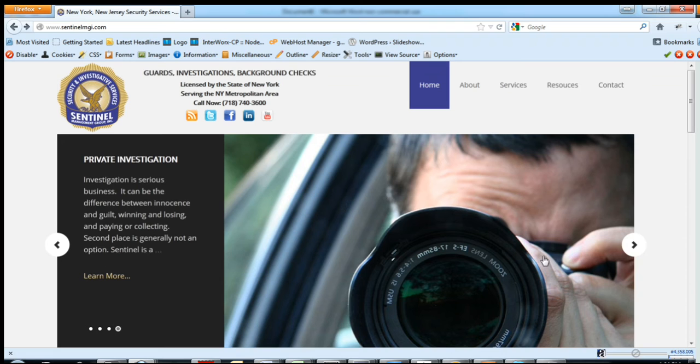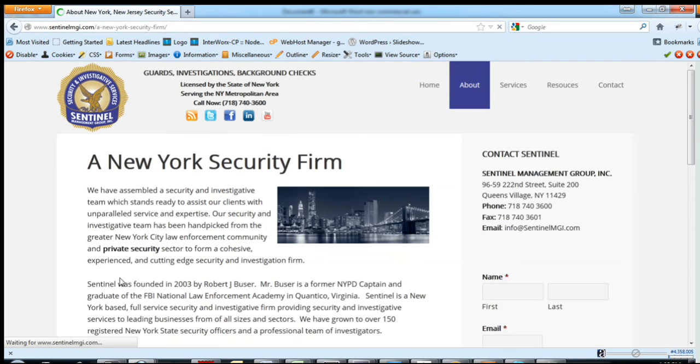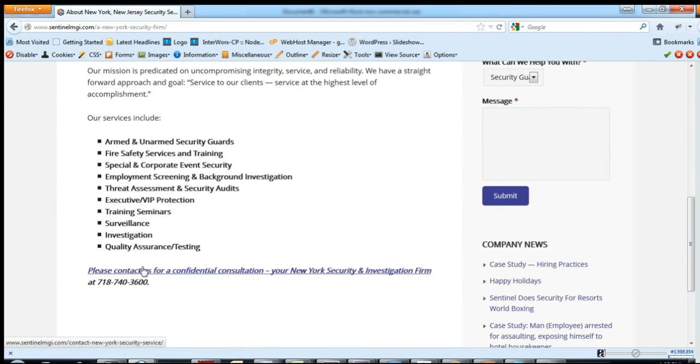Now let's look at some of the inside information. Let's look at the New York security firm slide, which is the introductory slide. You click through it, and we have the information on the left side. It has what they do, and asks you to please contact us for a private consultation. Your New York security and investigation firm, 718-740-3600.